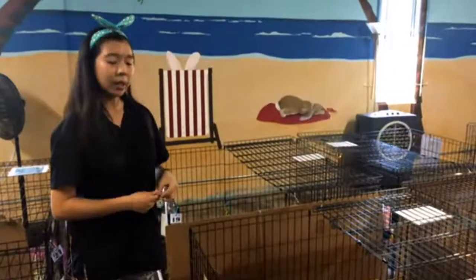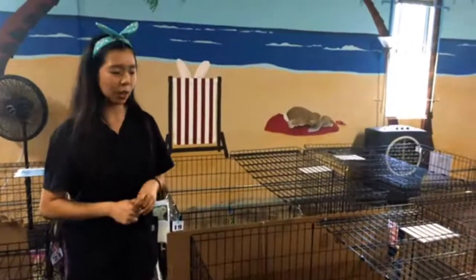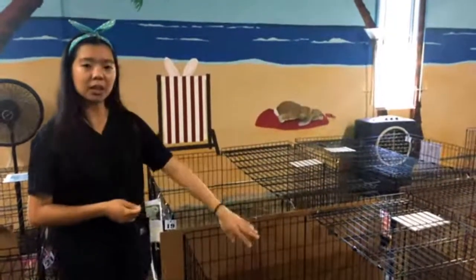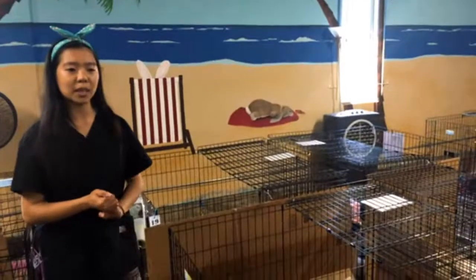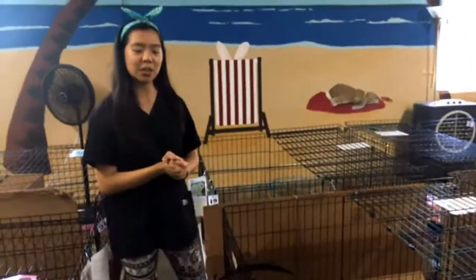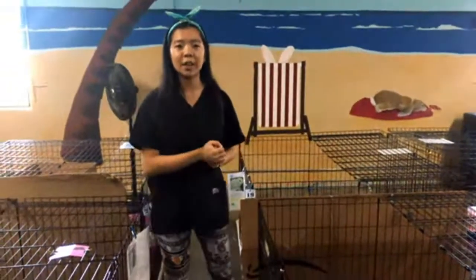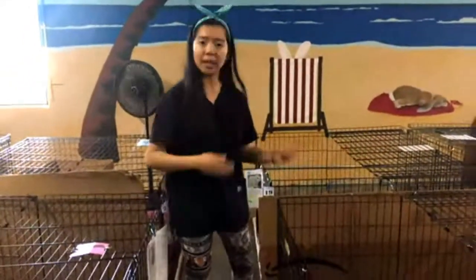So if you're interested in supporting our shelter rabbits, there is on our silent auction page an opportunity to donate more of these for the shelter rabbits so that we have something that is safe, we can sanitize and give them that hiding space so that they feel comfortable and safe when they are shy or just don't want to be out and about.